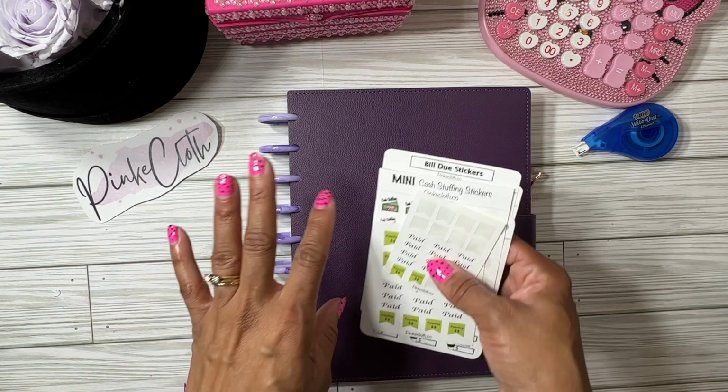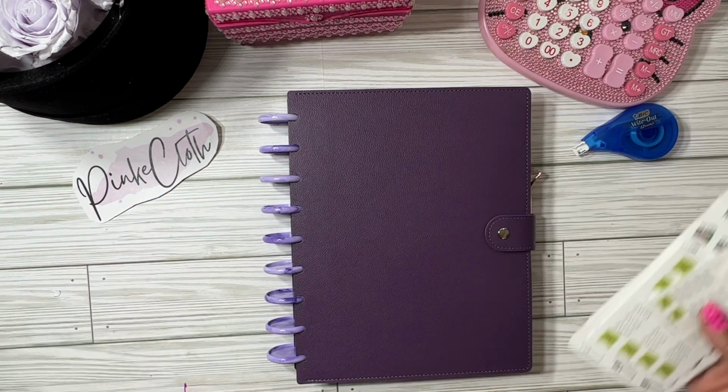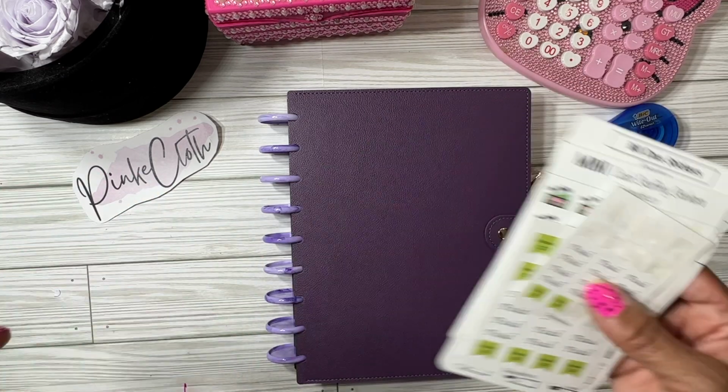If you have not already set up your September budget, pull out your budget planner, your budget utensils and accessories, and let's get started.